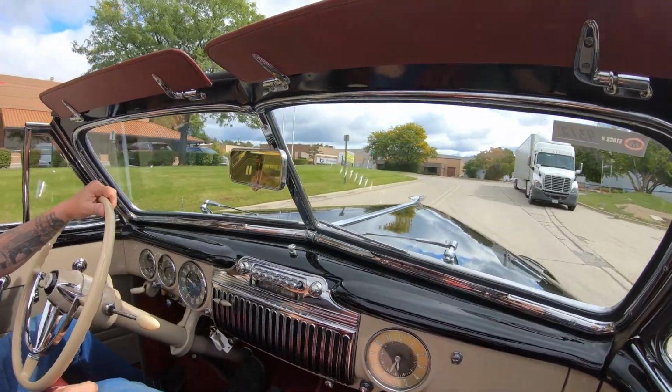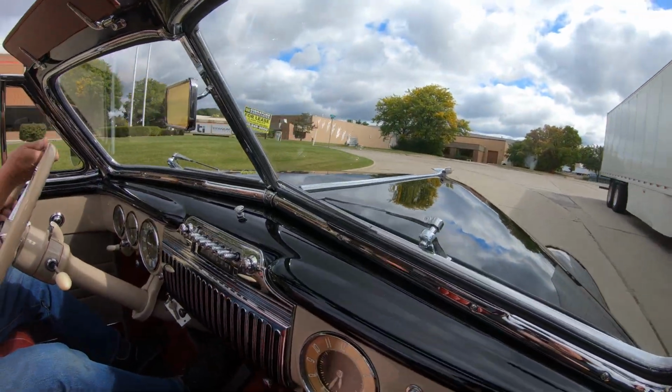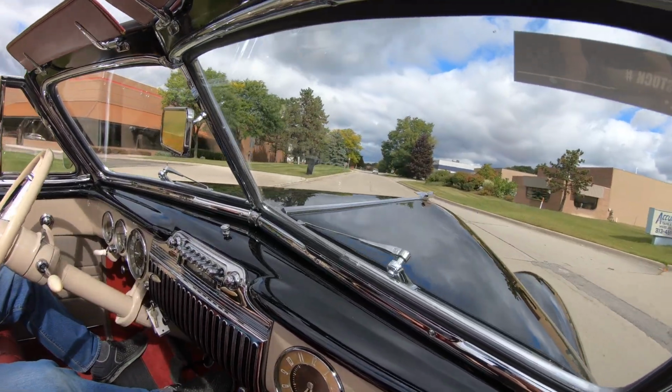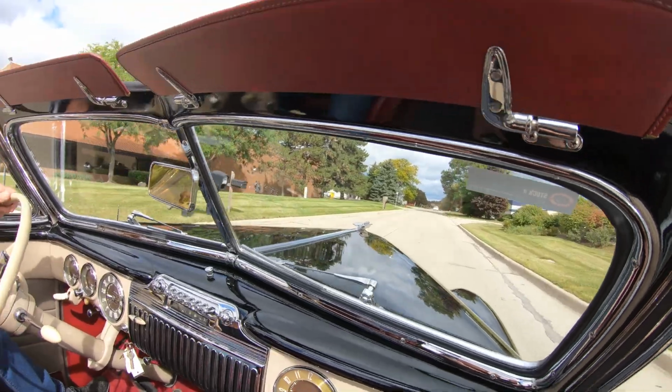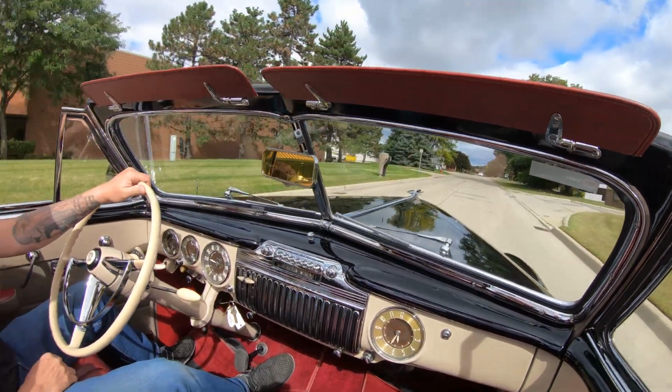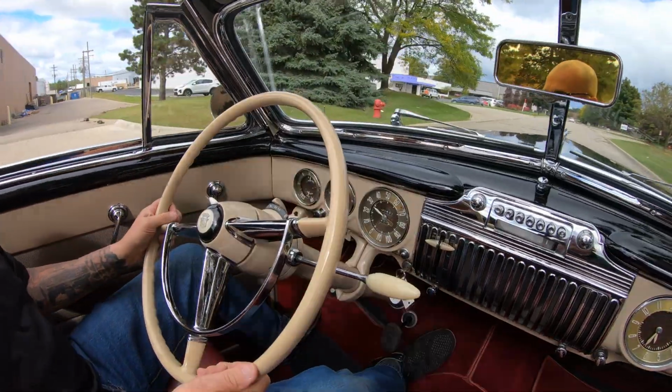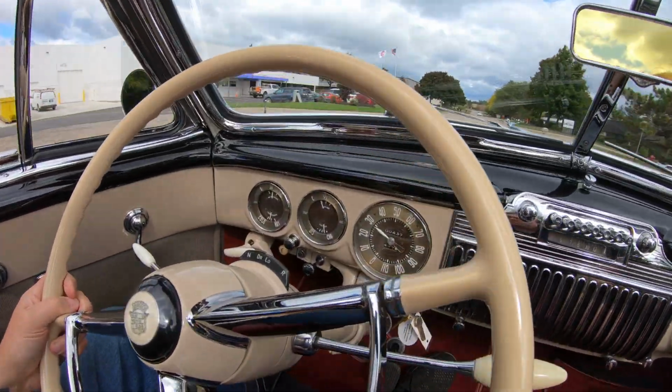1947, can you imagine? Just a couple of years after the war, they were building this beautiful machine. Of course, they were building tanks and Jeeps and airplanes and everything back then. Look at the dash. Look at the speedo working there. Looks like all the gauges are working.